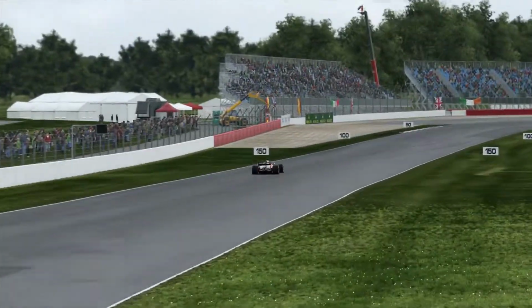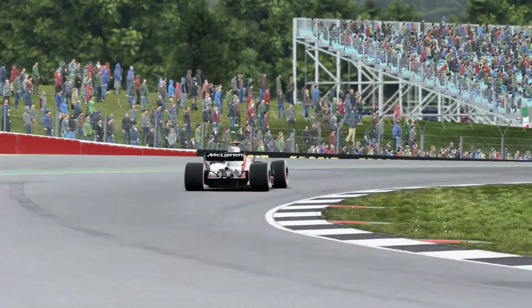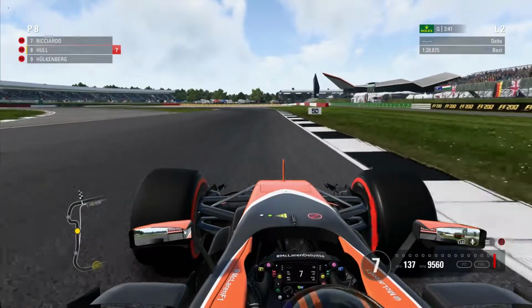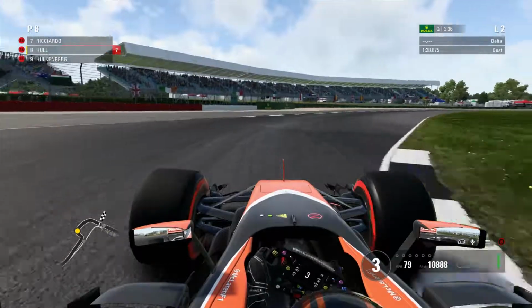Things didn't go as planned last time out in Austria. A two-stop strategy cost us a better result. I'm not going to say a win, but a better result, I feel. But nonetheless, we will go into qualifying. This is our second run of the session. Our first run put us 8th.